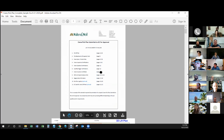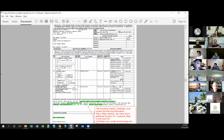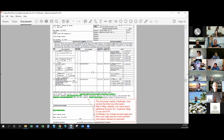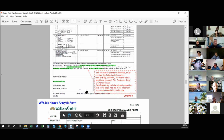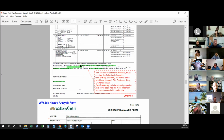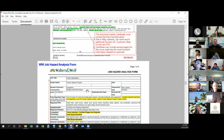Each of the documents, this is one of the very important ones, the crane insurance certificate. A lot of times they will just send a generic insurance certificate showing that there is coverage, but this information right here is really important. It should include the owner of the building, the GC, Walters and Wolf, and also the client.